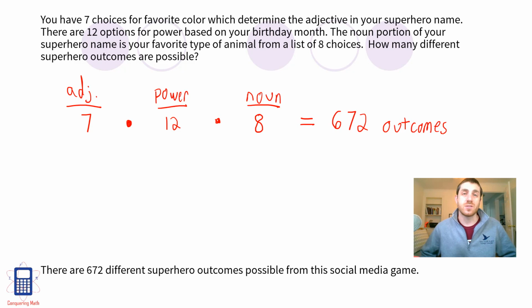That was a lot faster than trying to list them all out. It probably would have taken you hours to list them all out, and that's even assuming you didn't miss any, and then you've got to go count them up. So this is a much more useful way of doing things. You can check it with something simpler if you think about ice cream toppings and ice cream flavors, and give yourself some easy numbers to work with. Make the list and then try this method and see if you get the same answer.